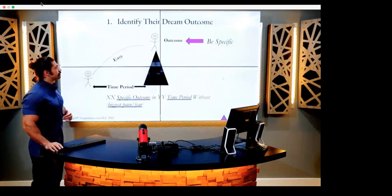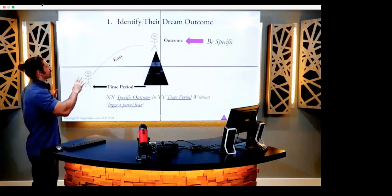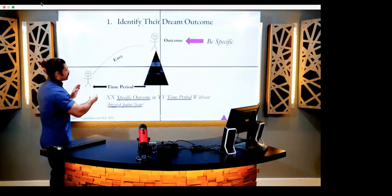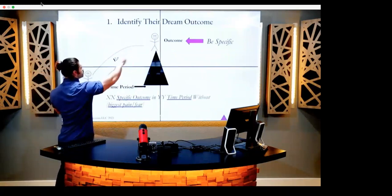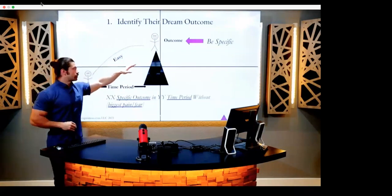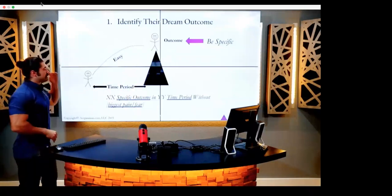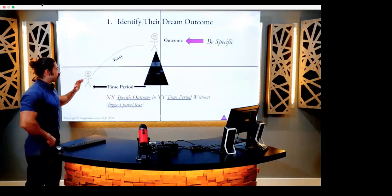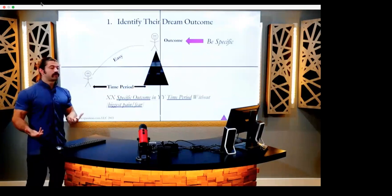Identify the dream outcome. Remember this little graphic I had before about the dream outcome. The idea here is the time period between where they are and where they want to be. We want to make this gap as easy as possible. We want the outcome to be as specific as humanly possible, which is this lovely purple arrow up here. The sentence to think about is: XX specific outcome in YY time period without the biggest pain or fear, right?